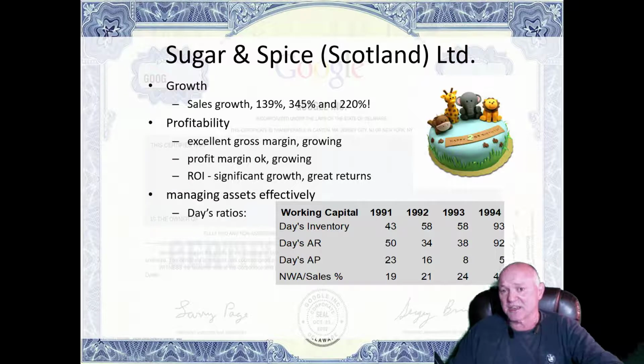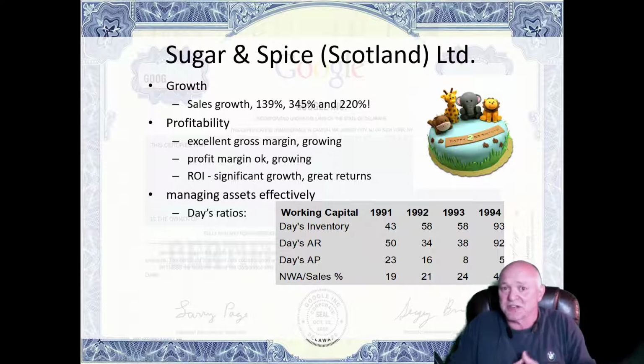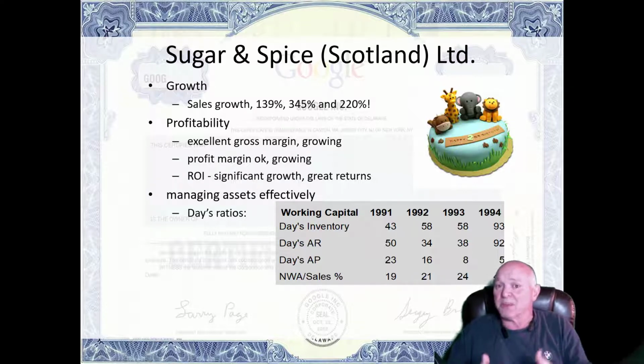In this case, Elizabeth says that she gets discounts by paying early. So she pays her bills very quickly, and it starts off at 23 days, and by the time we get to 1994, she's paying her bills on average in 5 days. That's kind of good news and bad news. It allows her to take advantage of discounts, but at the same time, if she's borrowing the money from the bank in order to pay her suppliers, that could be very bad news.